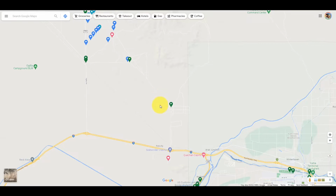We end up doubling back around and coming up Interstate 8, coming up Ogilvie Road, and then we come in on American Girl Mine Road. So, without further ado, let's go to the video.